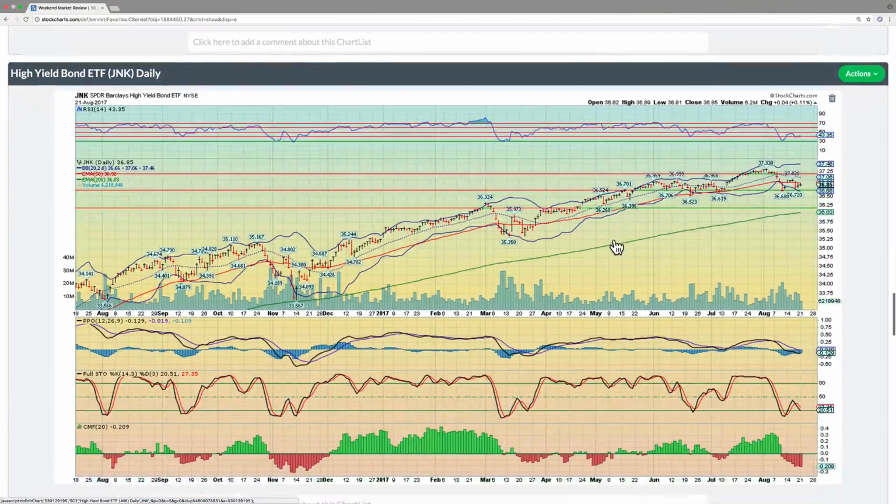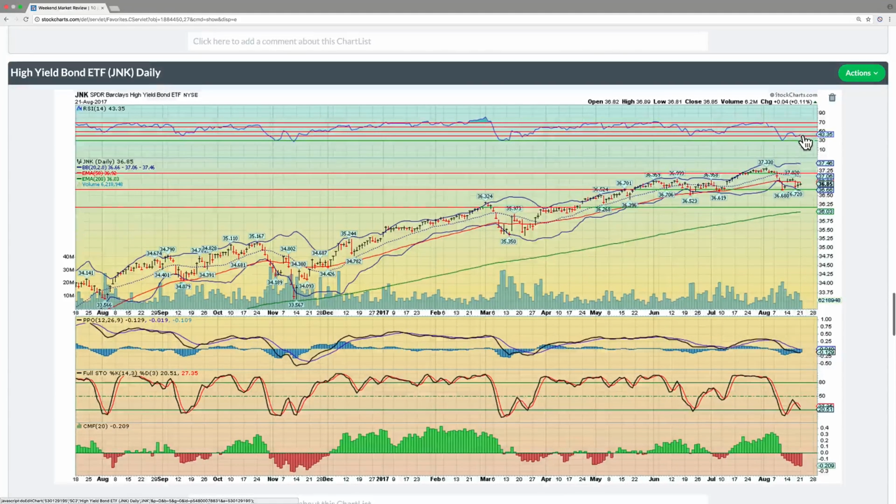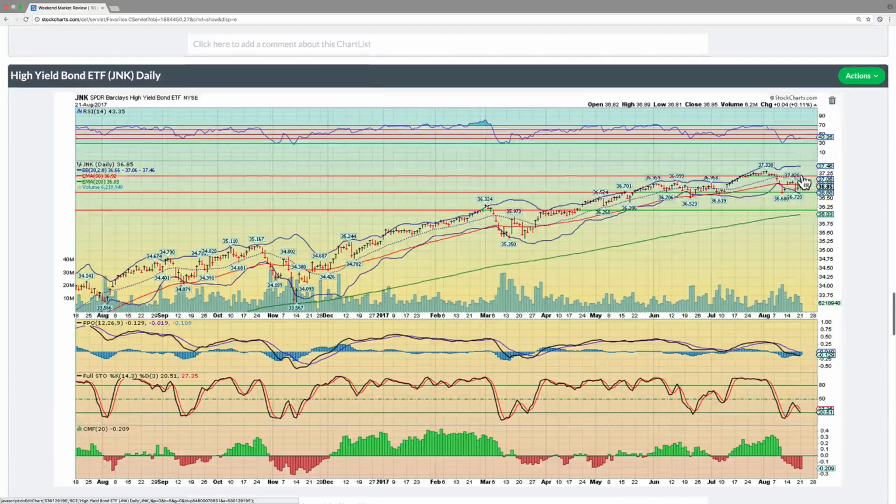High yield bond fund. So high yield bond fund is important. It tells us really the pulse of the overall credit markets. On a daily time frame, it looks like it's got a little bounce potential over the next couple of days. We hit a low here a couple of days ago, and we bounced, and now we're bouncing again. Let's see what happens when this 50 RSI is tested, which probably coincides with this lower Bollinger Band.